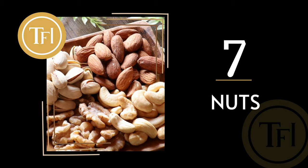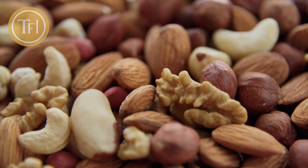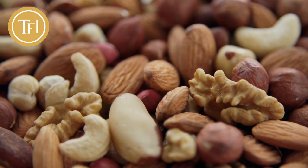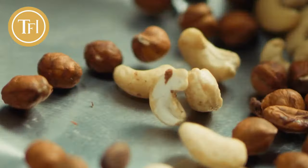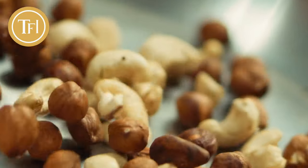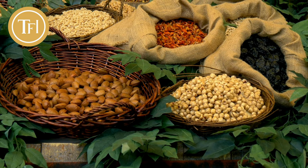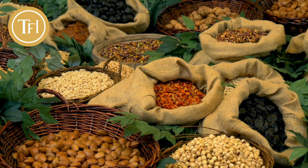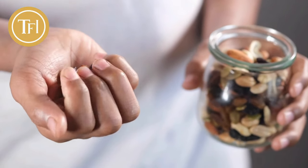Number 7. Nuts. Talk about small but mighty. Nuts are chock full of important vitamins and minerals like magnesium, zinc, potassium and vitamin E, along with protein, fiber and healthy fats. Plus, they are easily portable, making them an ideal on-the-go pregnancy snack.